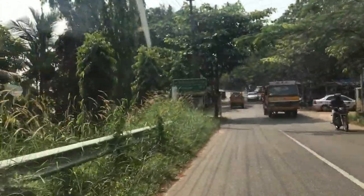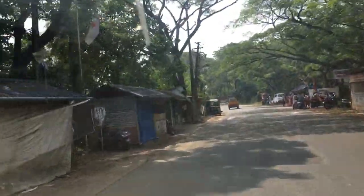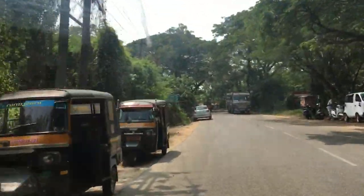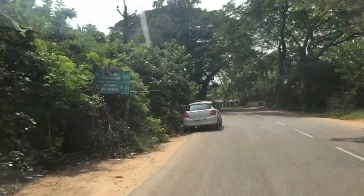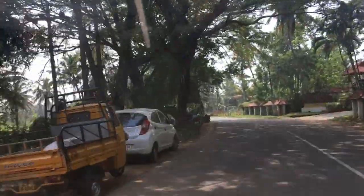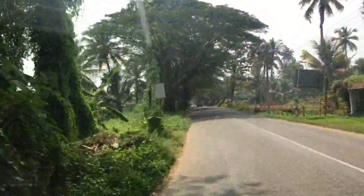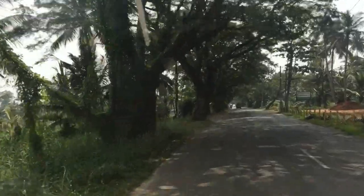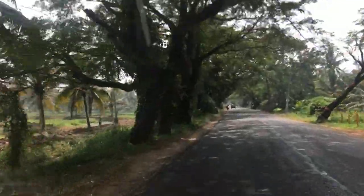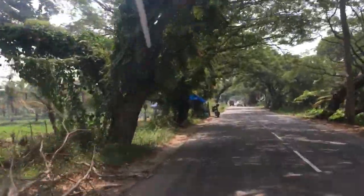Kumarakom is famous for the Kumarakom Bird Sanctuary, a place where you get to see different kinds of birds. A tip for you would be to visit the sanctuary in the morning or the evening, because that's the time when you get to see the maximum number of birds out here. And of course, the best time to come here is between October to March. That's the time when the weather is pleasant and you get to enjoy the best of everything in Kumarakom.